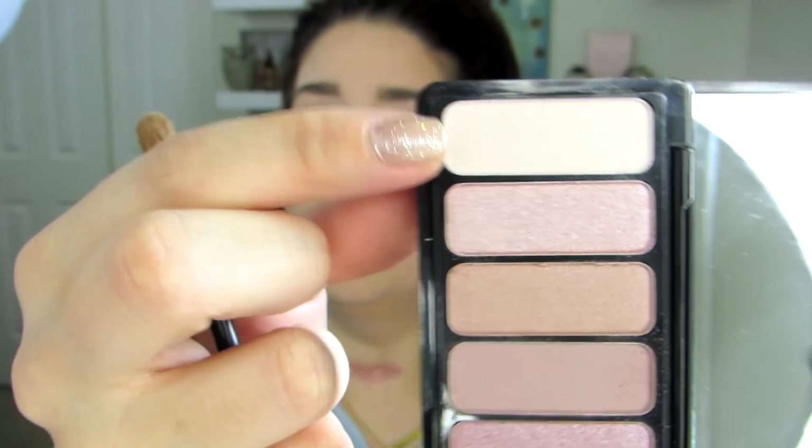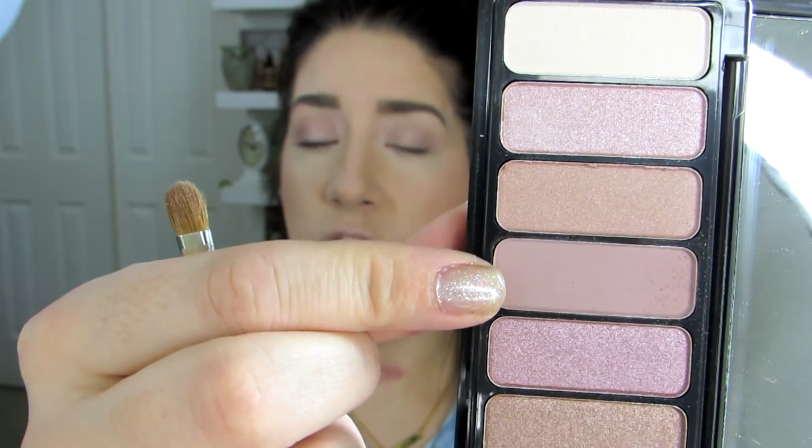Bring a mirror. So again, we have the light one all over the lid, we have this matte shade in the crease, and then I'm going to do a little bit of this deeper one out in the outer V. They're very soft.